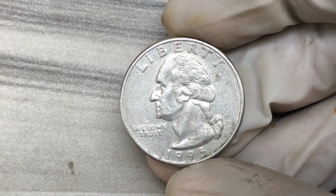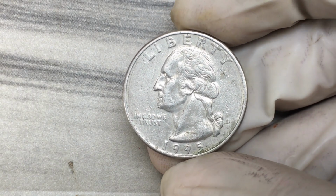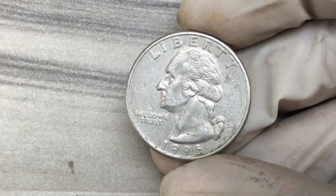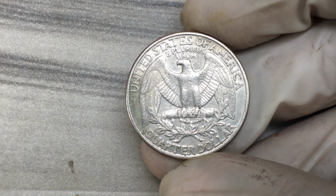We're talking about the 1995 D Washington quarter. Yes, that one with the tiny D from the Denver Mint. You might have heard rumors that it's worth a staggering $1.6 million. But what's the truth? Stick around. We'll sort fact from fiction and help you figure out the real value of your coin.